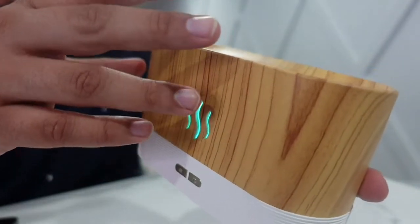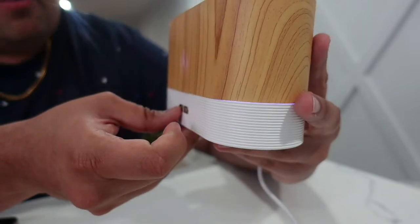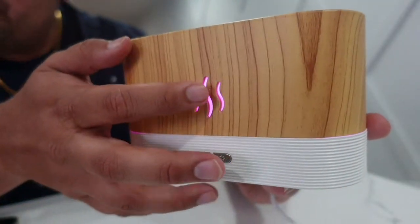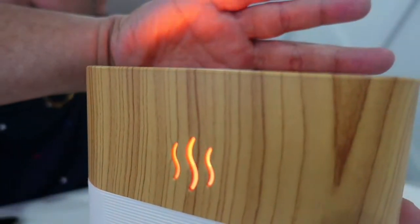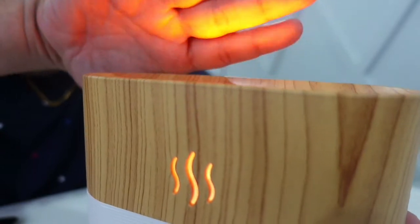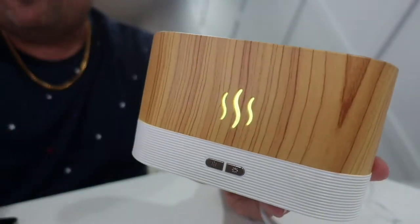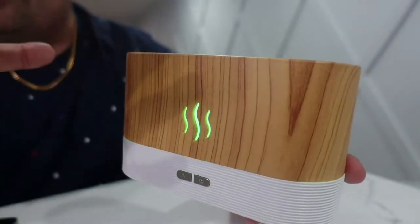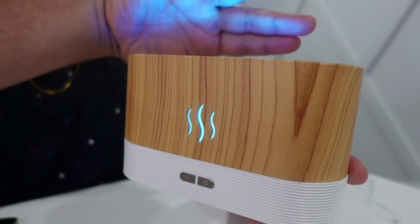If I turn off the lights, you could probably see a little better. Let me see if I can get it to start bubbling here. Right now it's purple. I think it's starting to heat up. Yep, there we go. It's starting to go right now. It's kind of hard to see, but you can see it probably off the reflection of my hand. It's hard to see on camera, but it gives some really cool aromatherapy vapors. I think you can see it right now. There you go, right on top there.